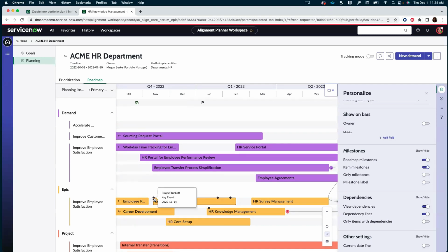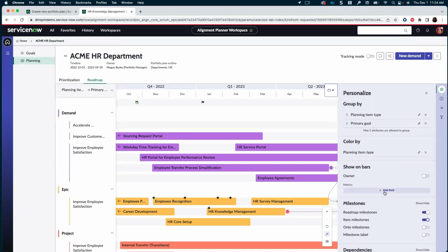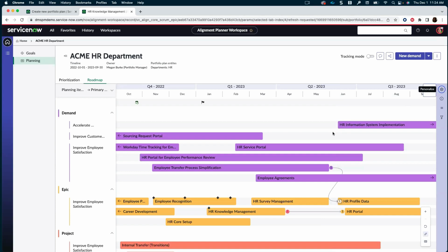So we've got a project kickoff here for HR Knowledge. We've got another one here. In this case, we've got an employee recognition event. So different types of milestones can pop up and show. And we're also looking at dependencies. We can add or remove different fields on here to see different things like actual cost, plan cost, etc. And as I hover over any one of these, we're able to see some additional information.